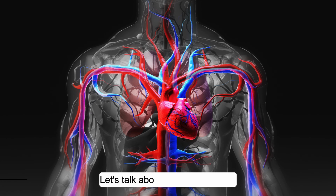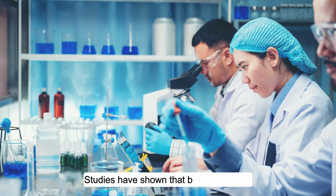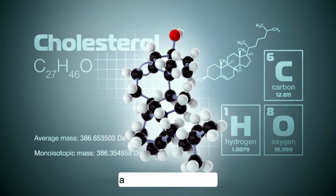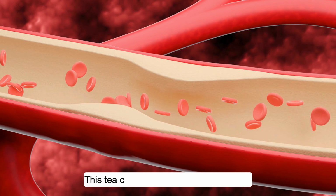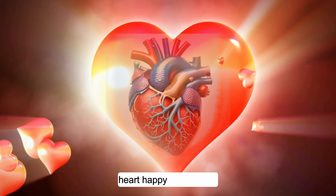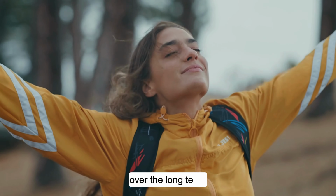Now let's talk about your heart health. Studies have shown that both ginger and turmeric may help reduce cholesterol levels and improve circulation. This tea could be a great addition to your routine if you are looking to keep your heart happy and healthy over the long term.